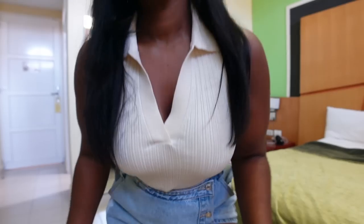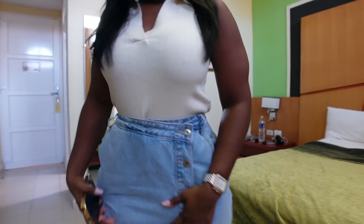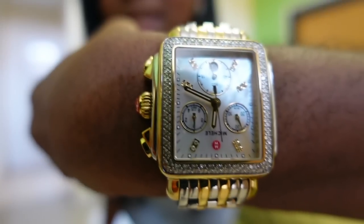So let me just show you guys my outfit of the day. These are my earrings, this is my top, and I'm wearing a skirt, Crush Easily, it's from Shein, my Michelle watch. Still trying to decide the shoes.